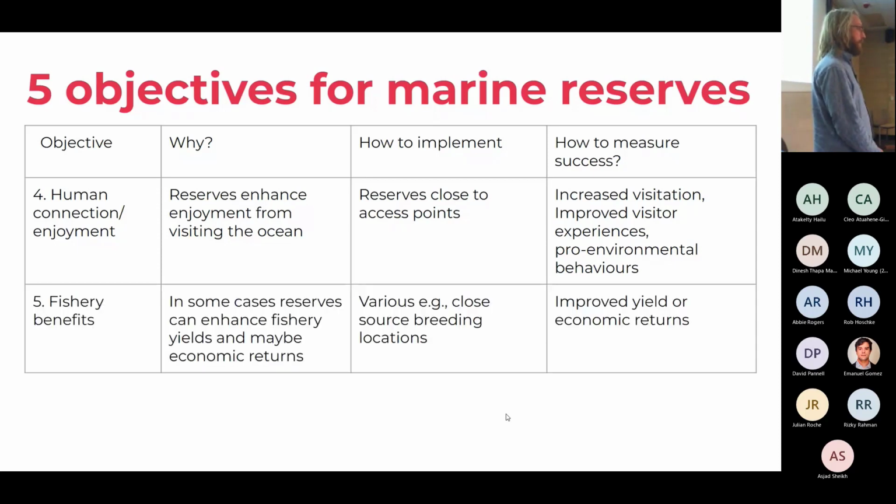The fifth objective is fisheries benefits. In some limited cases, reserves can actually enhance fisheries yields and maybe economic returns. It's not a foregone conclusion because it's quite complicated, but particularly where there's sourcing dynamics, so there's an area of the fishery that's important for larvae and they're feeding the rest of the fishery, closing that source is often a good idea because it will actually increase yields.